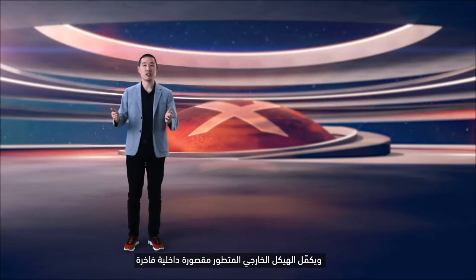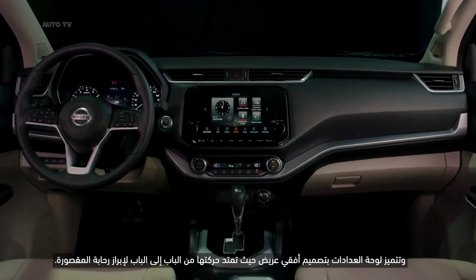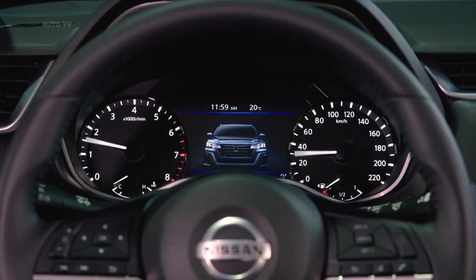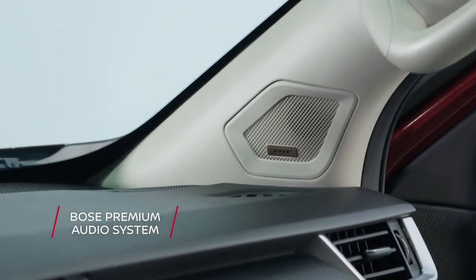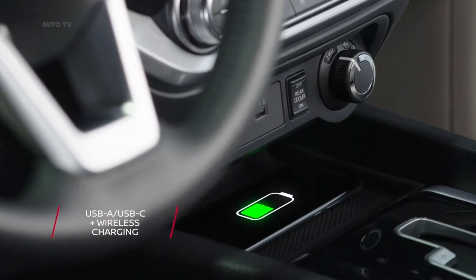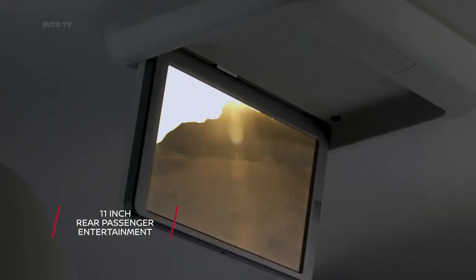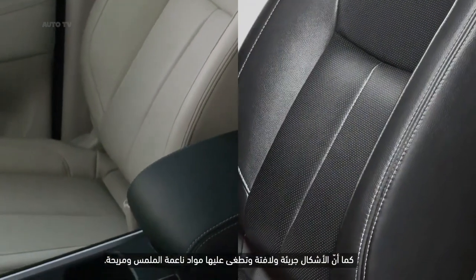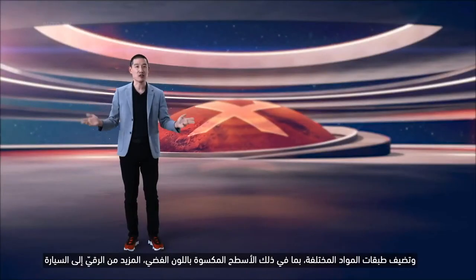The upscale exterior is matched by a premium interior for a luxurious feeling. The instrument panel has a full-width horizontal design, with its movement stretching from door to door to emphasize the spaciousness of the cabin. The shapes are bold and strong, yet finished in comfortable, soft-touch materials. The layering of the different materials, including the dynamic silver finisher, adds an extra level of sophistication.